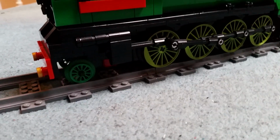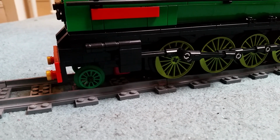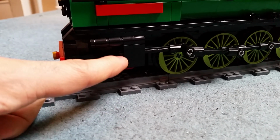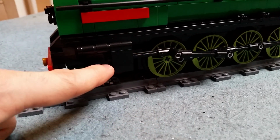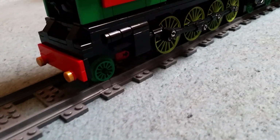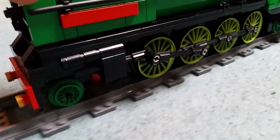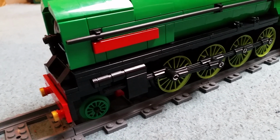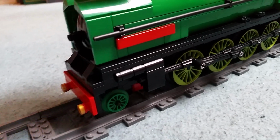Now, there's another quick detail I want to approach before we go to the tender and the cab, and that is to do with the cylinders themselves. So this is a very accurate looking cylinder, and I'm actually really pleased with this. This is also built up in a way that I like to call the poky hole method, where the axle rod, as you can see here, is poking through a hole in the Technic bricks. And I haven't done that since I built Stephenson's Rocket, I think. It's been a very long time.